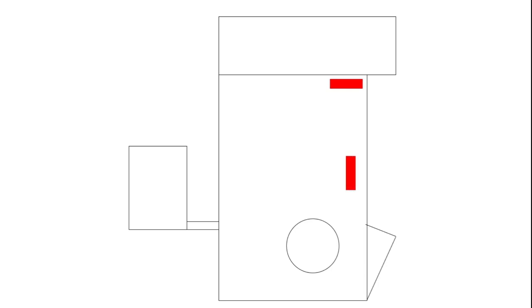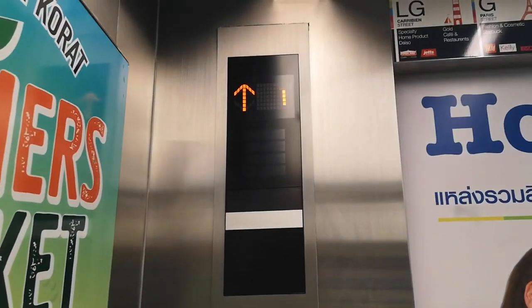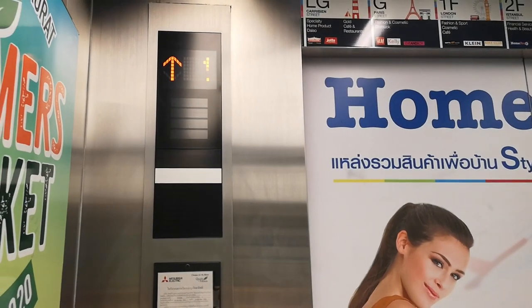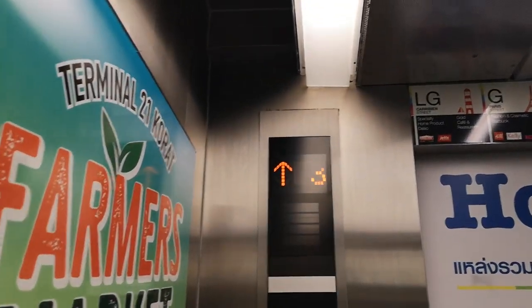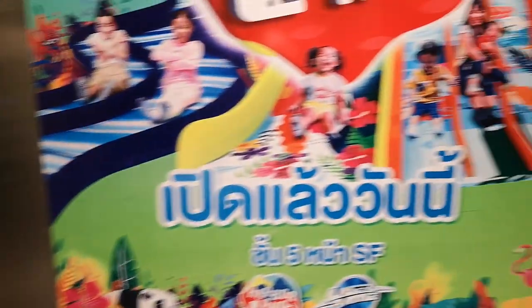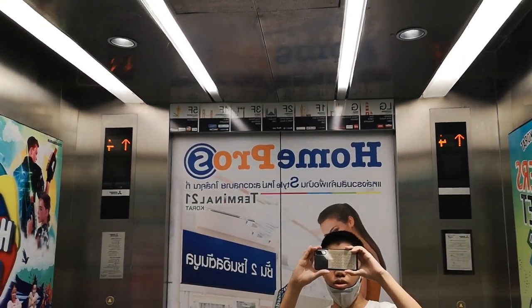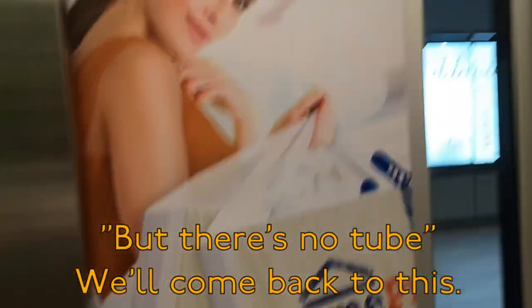Walking along down the corridor, now towards the central lift. I call this the central lift because this is in the center of the whole of the shopping center. That's for London. It's the fifth floor. The first floor is London, but there's no tube.